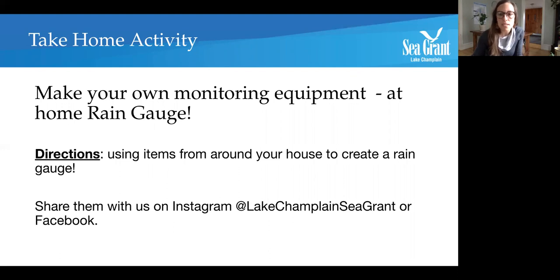And then I also just wanted to mention a couple things. I threw a couple links in the chat box as well. Those are also on how to build your own kick net stuff. If you wanted to make a leaf pack, which is something that you could leave out in the stream and then come back and grab after a few days, you basically could use the mesh stuff that potatoes or oranges come in, and you basically just put a bunch of leaves and then you tie it really securely. You can just leave it there for a couple days and come back, and then there will be actually benthics that are living inside of that.